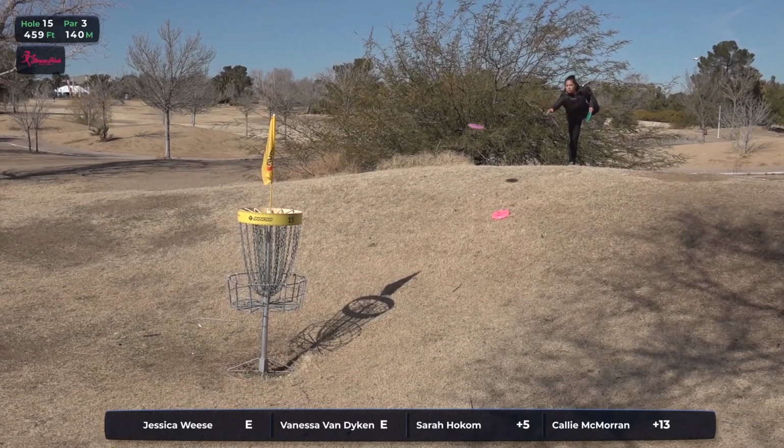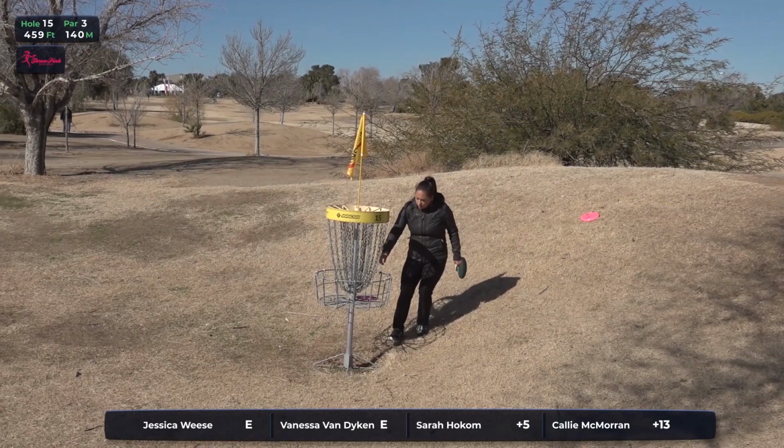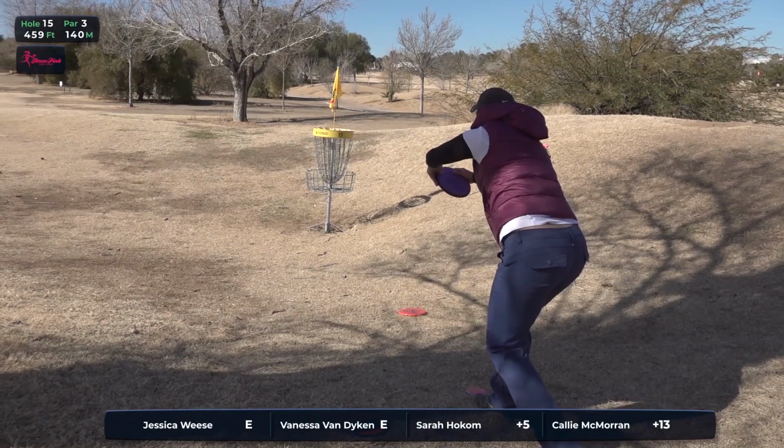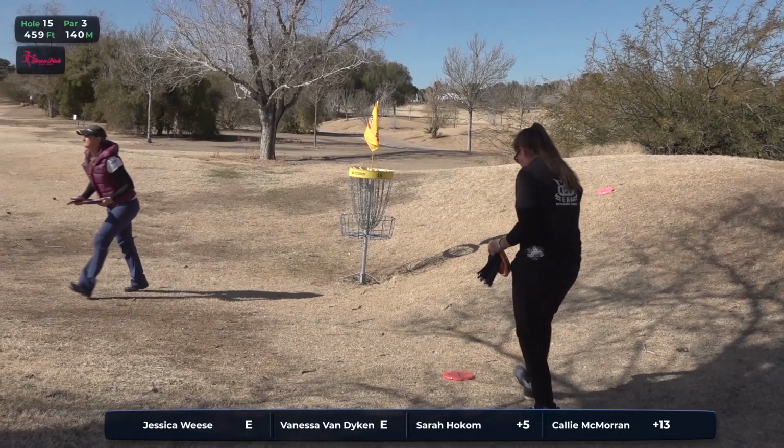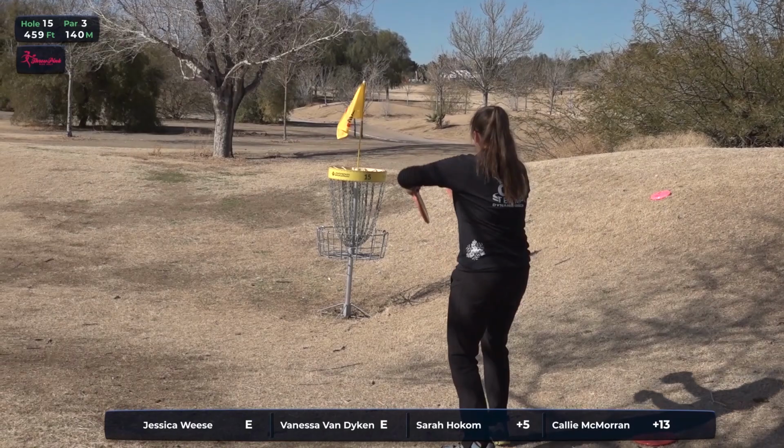It's no problem, though. Did you really have a doubt at this point? She is playing so well right now, with authority. So her scorecard remains clean. No bogeys. 5 under with just a couple holes left to play. Hokom connected on her par save.